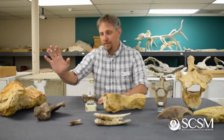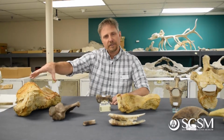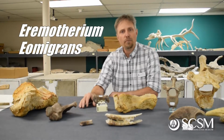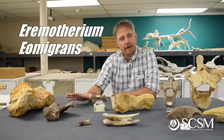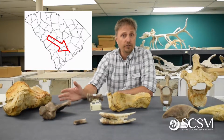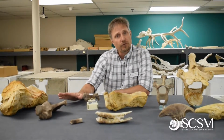That's this guy here, Megalonyx jeffersoni. Now we've got these bones here, these cream-colored ones with the rusty red color. Those are Eremotherium eomigrans. That's another sloth. That's the biggest one we have in South Carolina. And these came from a site in Summerville, also in Dorchester County. And these bones are around 2.5 million years old or so.